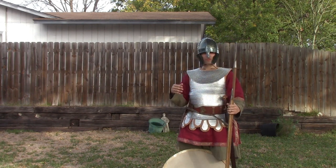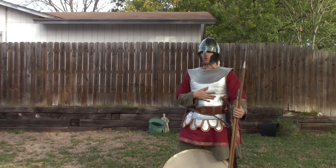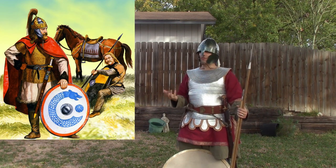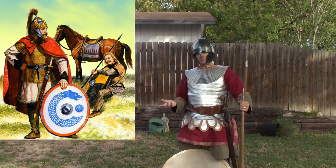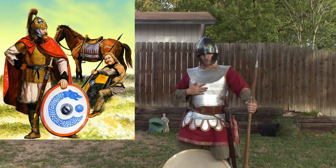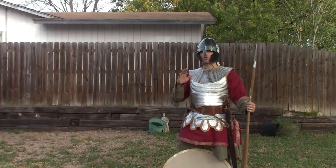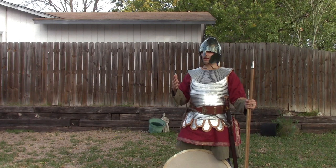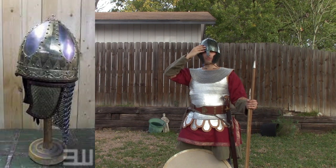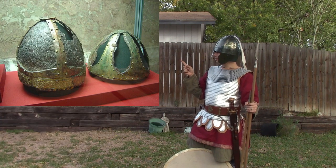However, many sources state that the Gothic king Alaric, who sacked the city of Rome, wore scale armor that was overlaid with gold. I don't know if that's true or not, but it's said the scale armor had sleeves and even went down nearly to midway on his thigh. It also says he had a golden ring-trimmed helmet, so in other words, it was a silver and gold look. So the best image I could put up is this one.